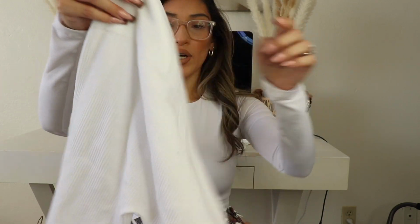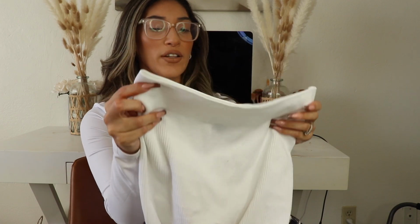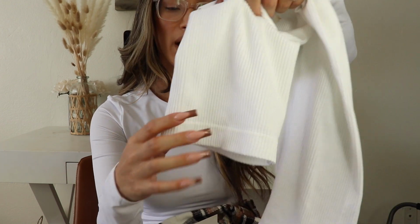Next thing that I found was these biker shorts. Are you guys still loving the biker shorts? Because I absolutely am. I found these white ones. I already had a pair of white biker shorts, but I got them dirty at the bottom part, and so yeah, once I saw these, I really liked the hem on the bottom. It's a pretty thick band at the bottom.